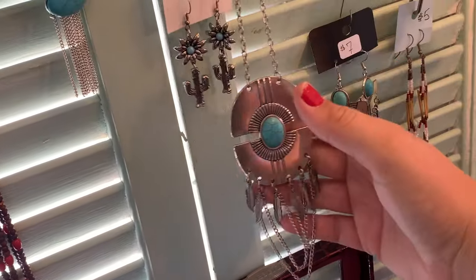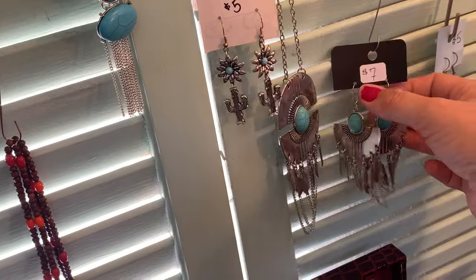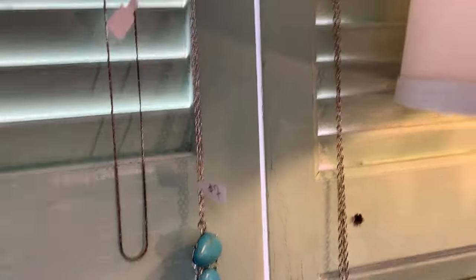This set was really fun. I ended up buying this. It's not real turquoise or real sterling silver, but it does look a lot like it. So I ended up picking that up.